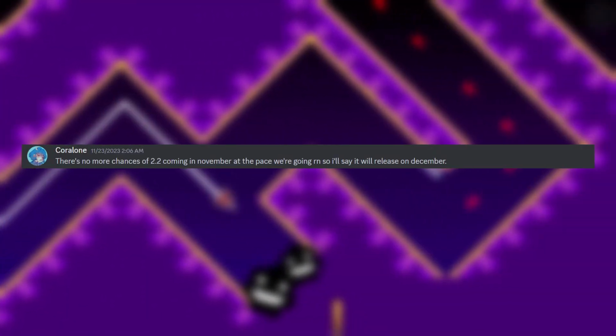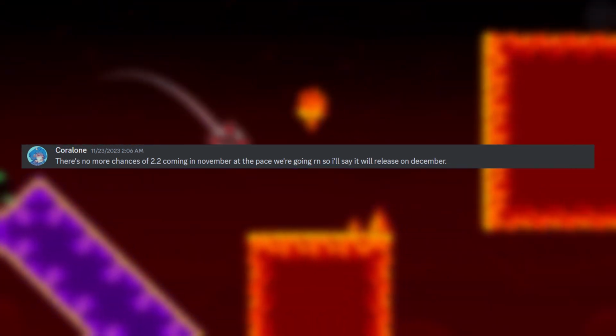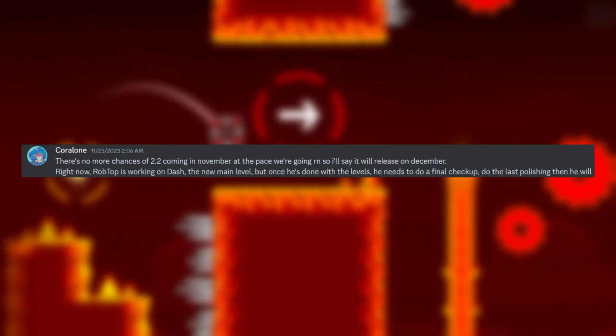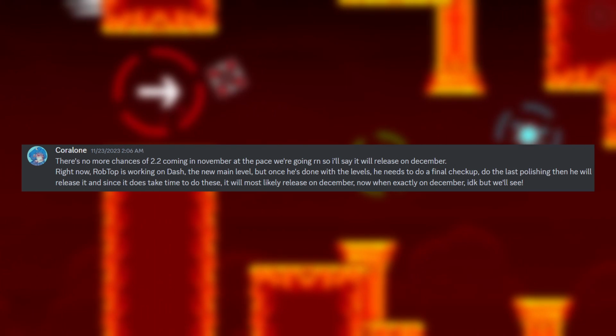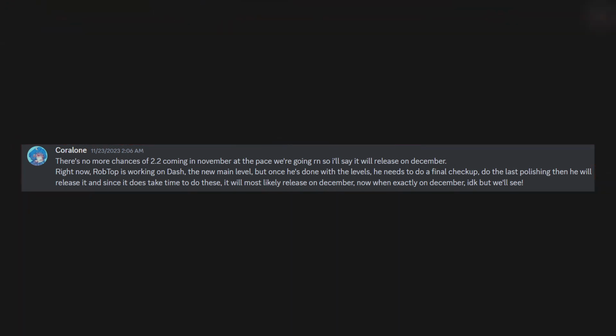Coraline says there's no more chance of 2.2 coming in November. At the pace we're going, I'll say it will release in December. Right now, robtop is working on Dash, the new main level, but once he's done with the levels, he needs to do a final checkup, do the polishing, and then he'll release it. And since he takes time to do all of these, it'll likely release in December. Now, when exactly in December? I don't know, but we'll see.